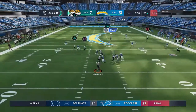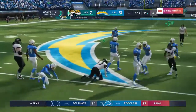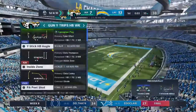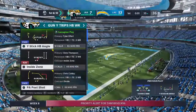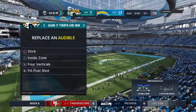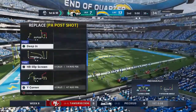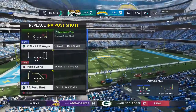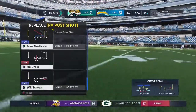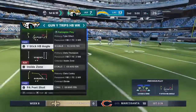Out of the gun is Minshew. And this one into the hands of DJ Chark. And he's brought down, getting this one up to about the 35. It's a first down on a gain of 10. Well, remember, they tried to give him the ball and let him run on the last play, but I think the light bulb went off in their play caller's mind, and this time, they get it to him the more conventional way, and it's much more successful as well.